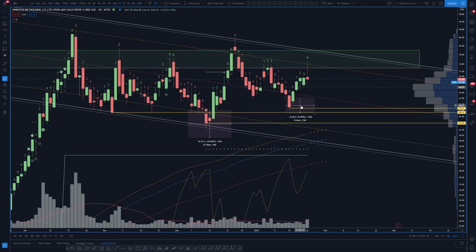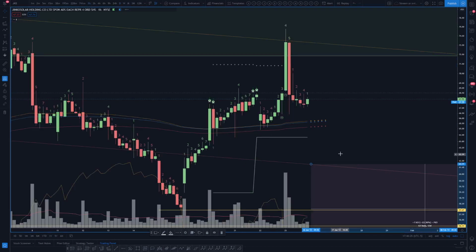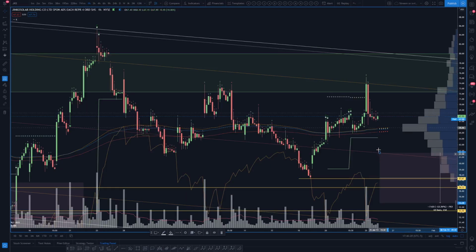Okay, so we'll be sure to include some scales below. We're not going to use a hard stop down there. We want to bottom fish these lows over here in hourly oversold conditions, maybe starting somewhere over here. Okay, in hourly oversold conditions, we'll play these bounces. Something like that.